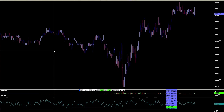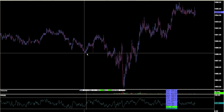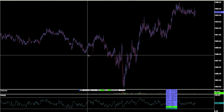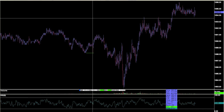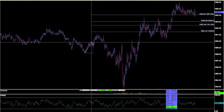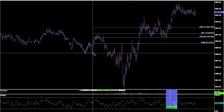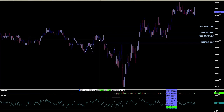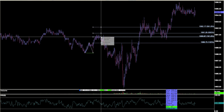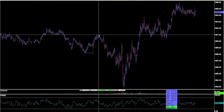Today we begin at 9 a.m. We come in, we see that there's a double bottom formation right here. This double bottom formation then gives us a projection or trajectory of price up to here. The target being 1090.75 is one tick off from the absolute target of 1091.